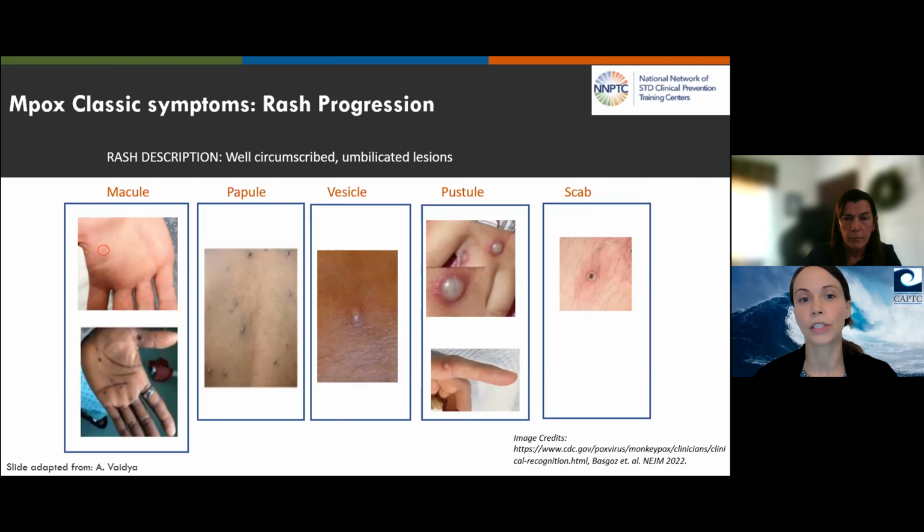The lesion would then progress to a vesicle, which is sort of a fluid-filled lesion, and then to a pustule, kind of like a pimple, a pus-filled lesion, and then to a scab. Importantly, by the time you're seeing vesicles or pustules, these lesions typically develop a central umbilication, a little dot in the center. I think you can see it best on the image of a finger under the pustule section, where there's a little tiny dot in the middle of that finger. And I'll show you some more pictures of that in the subsequent slides.